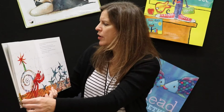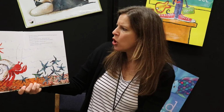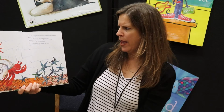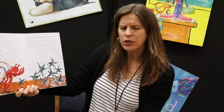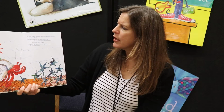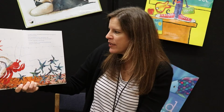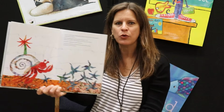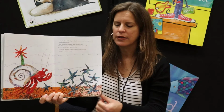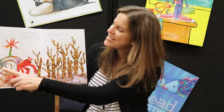In April, Hermit Crab passed a flock of starfish moving slowly along the sea floor. How handsome you are, said Hermit Crab. Would one of you be willing to decorate my house? I would, signaled the little sea star. Carefully, Hermit Crab picked it up with his claw and put it on his house. Let's see. Oh, there it is.